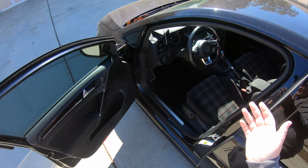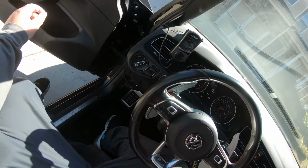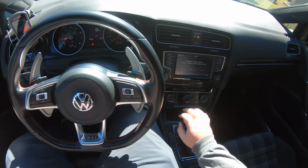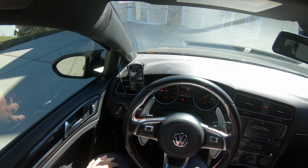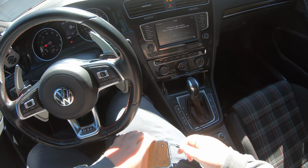It's 41 degrees out, so pretty cold. Looks like it's got some pollen on it, which is weird to see this time of year. So heated seats going on. This is really cold out. I'm gonna let the needle drop before we do anything, of course.